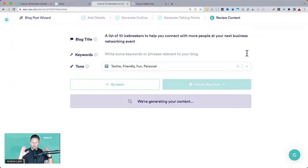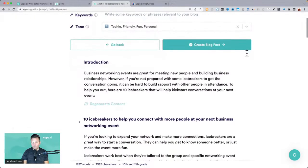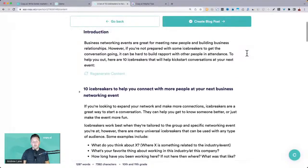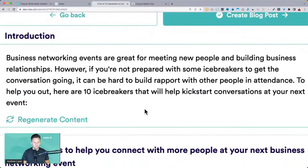Now it'll write up the first draft of each of those sections, plus it'll add an intro and a conclusion. So again, script writing, one of the hardest things is that hook, the intro. So everything I've shown you today, persuasive, empathetic, identifying the pain points, grabbing their attention, the AI can help you do all of that. So let's see what it came up with for an introduction.